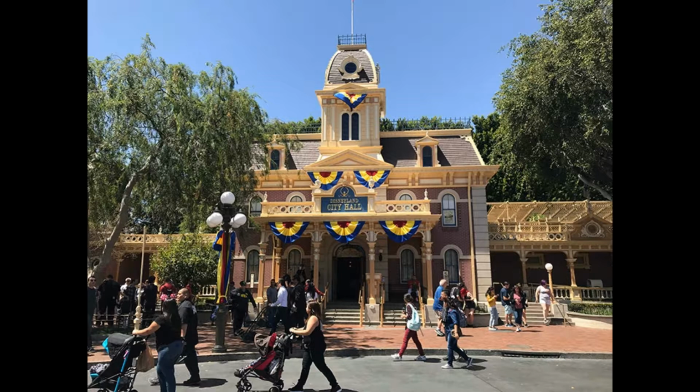I will be showing you around the various landmarks and historical points of the park, sharing facts and trivia, large and small.